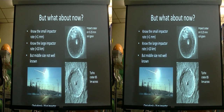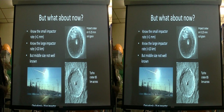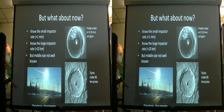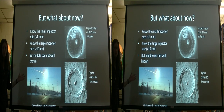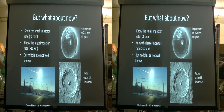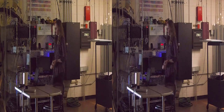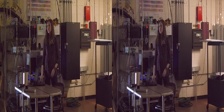There are various projects that monitor it. It's been stable for quite a while, so even these big craters on the moon can tell us about that. But this middle size isn't very well known, and so we do care about that size. This was the Chelyabinsk fireball that was thought to be around a 20-meter impactor. So these in this middle range are still capable of doing some damage.